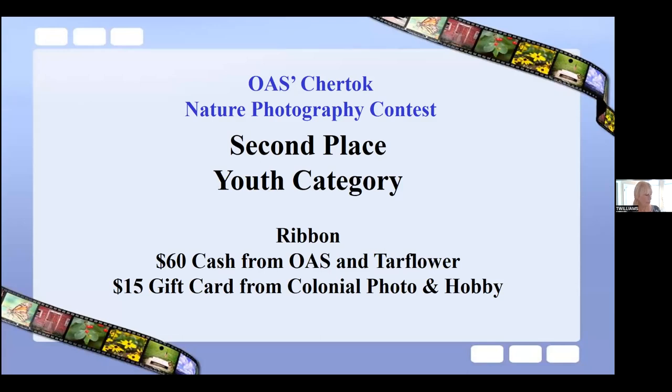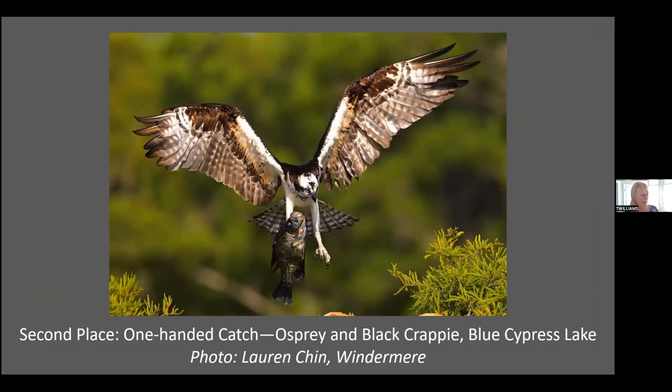Second place, youth category, receives a red ribbon, a $15 gift card from Colonial Photo and Hobby, and a $60 combined cash prize from Orange Audubon and Tarflower. And the award goes to Lauren Chan for The One-Handed Catch, Osprey with Black Crappie.